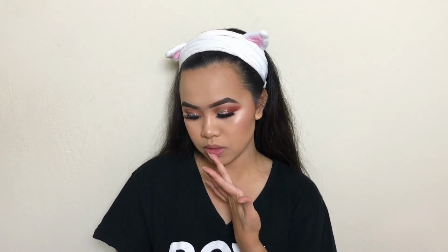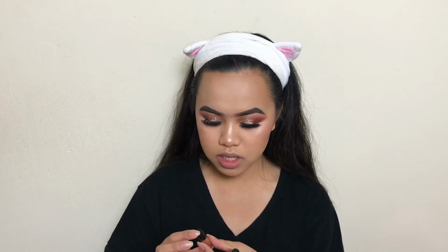And for my lips, I still don't know what I want to do with it. I feel like I'm just going to go natural or maybe apply a lip gloss because I want the eyes to stand out, you know? I was going to go for a bold lip, but I guess not. So I'm just going to be using this Makeover Essentials lip gloss.